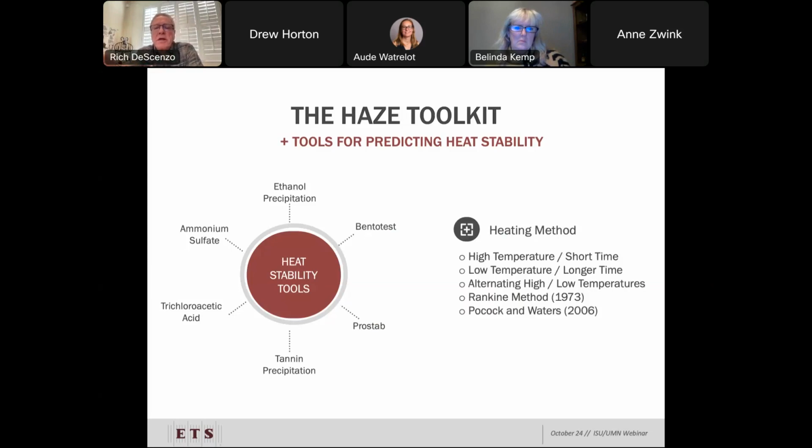Most people in the industry use a heating method, some variation of a heating method. So you can do high temperature, short time, or low temperature, long time. Nobody has time to do a long time heat stability test. It's always last minute, it seems, at least from my end. They do alternating high and low. Rankin published a method back in '73, which I believe was 6 hours at 80 degrees C. And then Elizabeth Waters, with her major professor at the time, Pocock, developed a method where they reduced the amount of time. And so what we do at ETS is we do 2 hours at 80 degrees C.